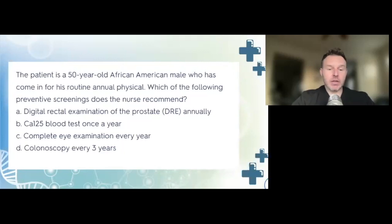Okay, so for this one, the correct answer is a digital rectal examination of the prostate annually. Men need to have their prostate checked beginning at age 50. The CA-125 blood test is for women who are at high risk of ovarian cancer. So that's what that is for. For people who are 65 or older, we're really worried about their vision, for things like glaucoma, so that would be for them.